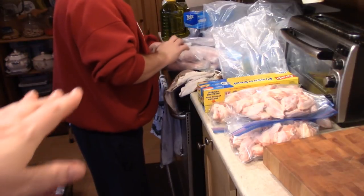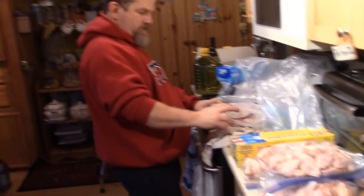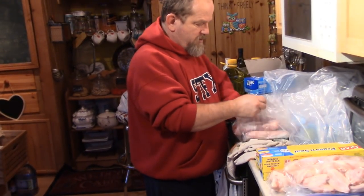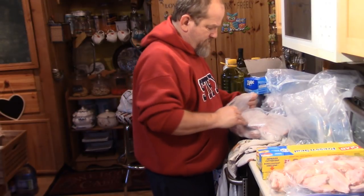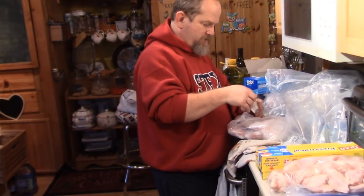Okay, so how many steaks in there? 6. Let me see. Show them. And for 1 steak, I can get a steak dinner, or I can do a beef stir fry out of 1 steak.